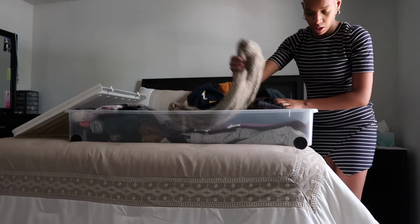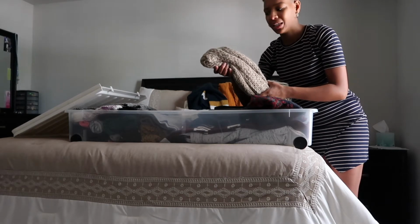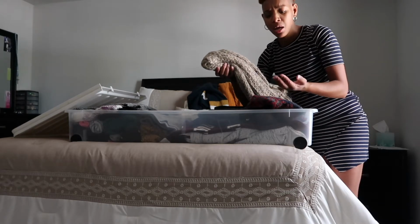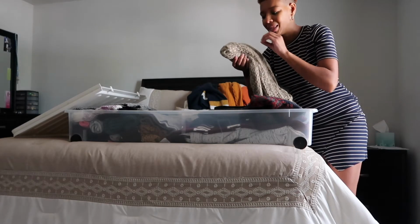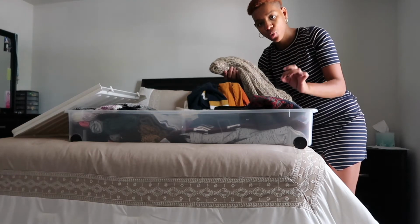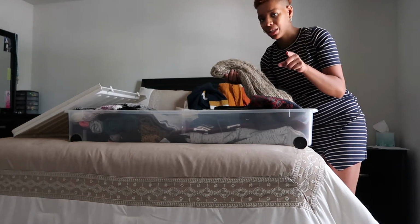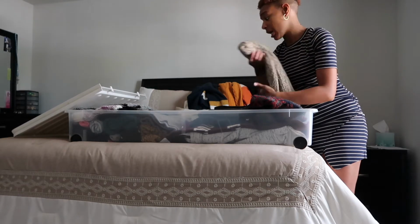This is my scarf, y'all. This scarf is so soft, but it literally, it's like it molts. Like, no matter what you're wearing, if you put this scarf on, this fabric is going to be on every single thing. That's the only thing I don't like. So I don't know if I'm gonna keep this, but I gotta take it out.